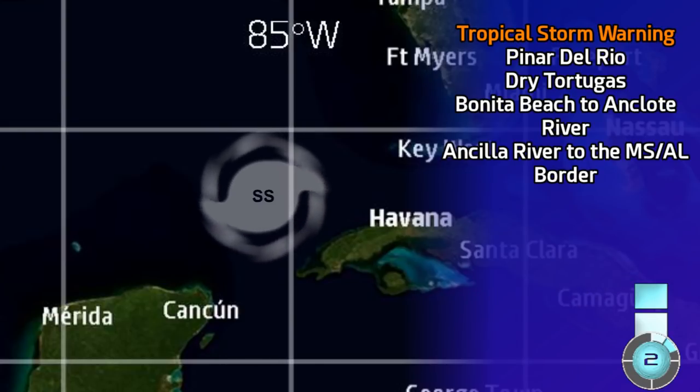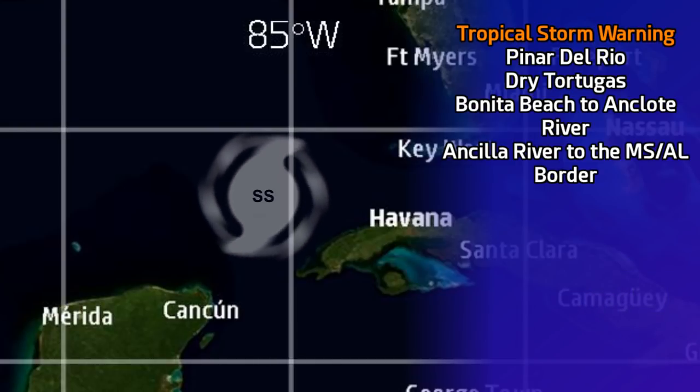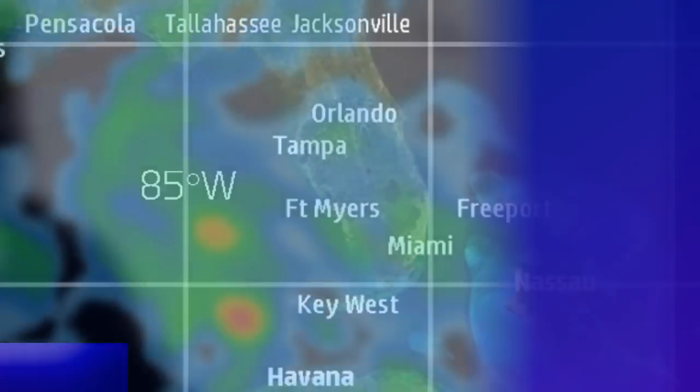Tropical storm warning for Pinar del Rio, Dry Tortugas, Bonita Beach to Anclote River, and Anclote River to the Mississippi-Alabama border. That's the latest in the warnings.